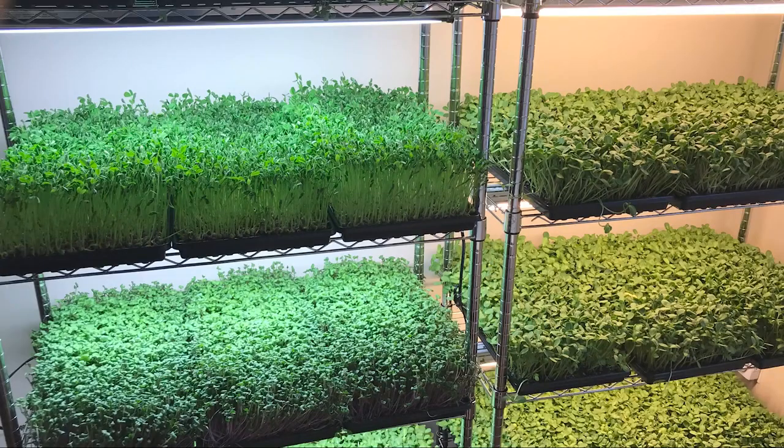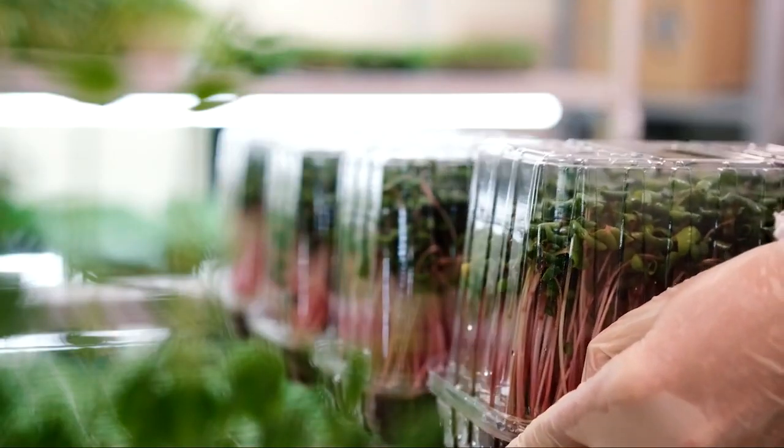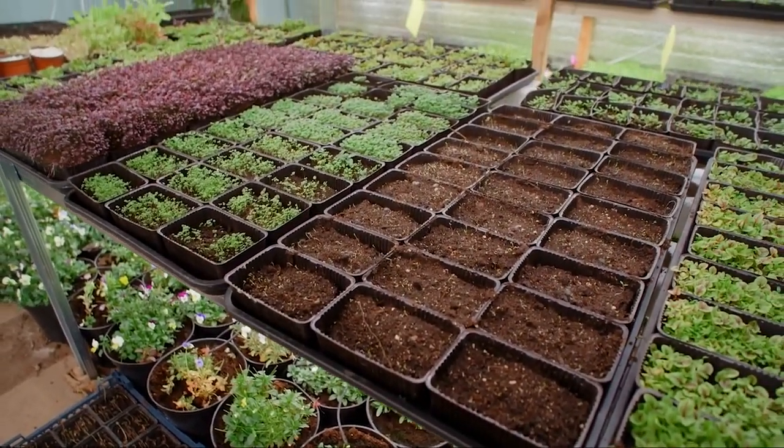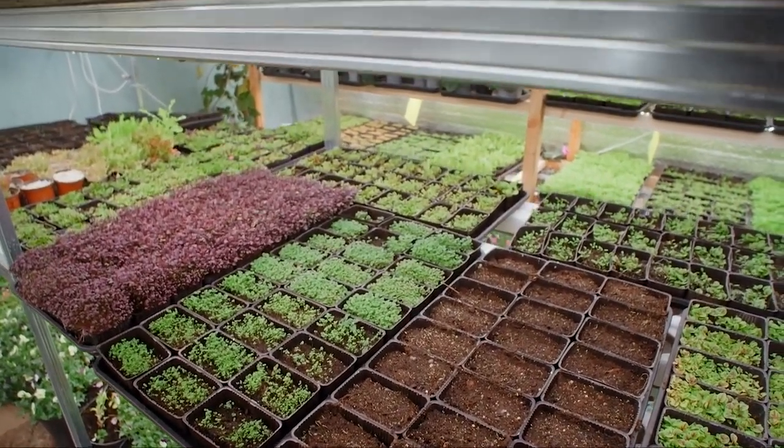So if you're in the city and you are cramped for space, you can stack these up with grow lights and trays and just keep them watered and warm, and before you know it, you'll have a crop ready to sell within just a couple of days. And then you go back through and redo it again. Even if you don't like to eat them yourself, there are lots of people that do, and it's something that you just might be excellent at. Why not give it a try?